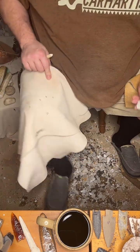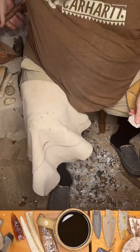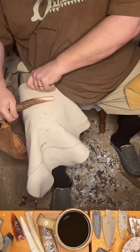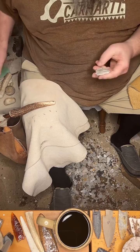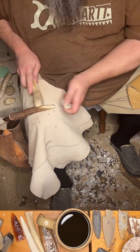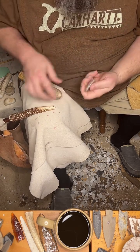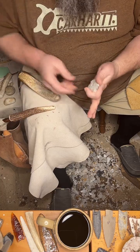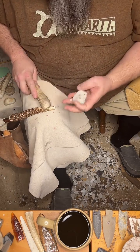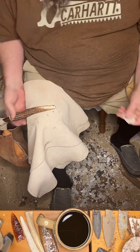So, got an area right here of mass that I'm going to take a couple more flakes with the indirect, and then we'll call this one good for today. Yeah, we're there with the thinness now. We just need to shape it.